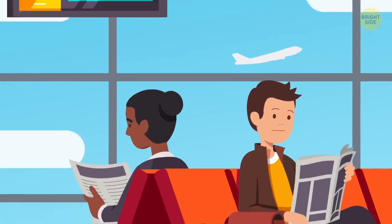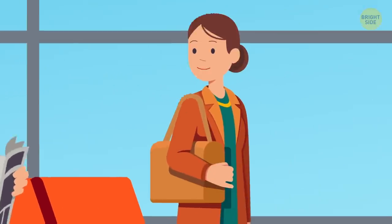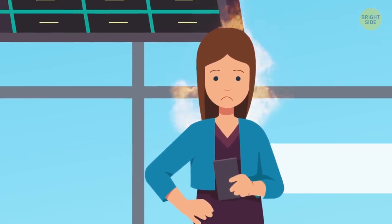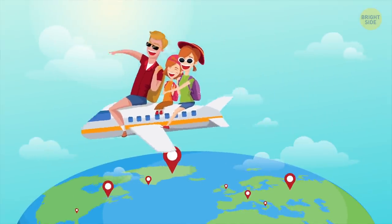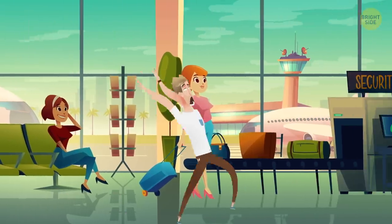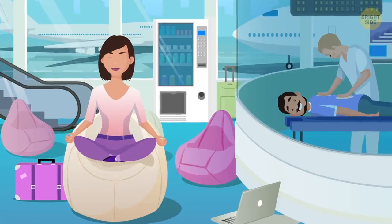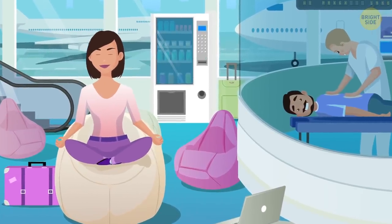Airports. One of those special places that can be a mix of pure excitement, childlike wonder, and unbelievable stress. Traveling can be fun and all, but most people want to get through the airport part as quickly as possible. So here's exactly how you can do that and save your nerves while you're at it.